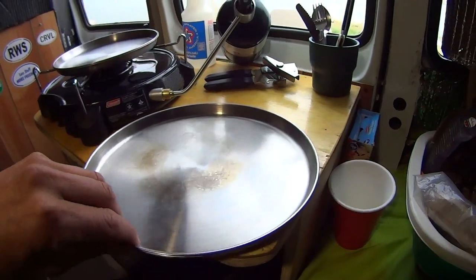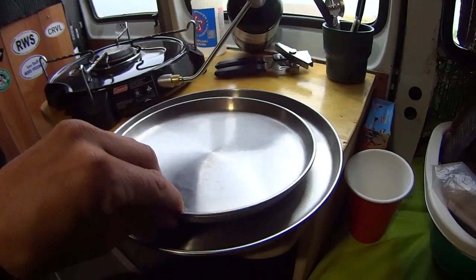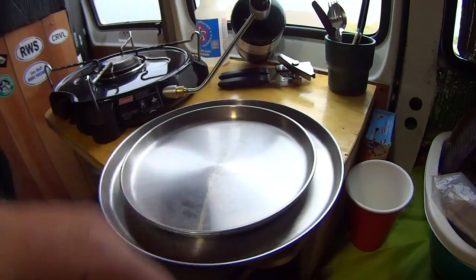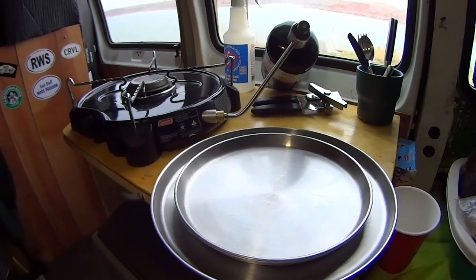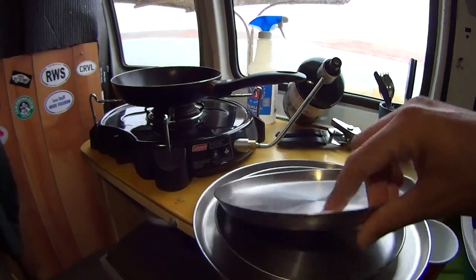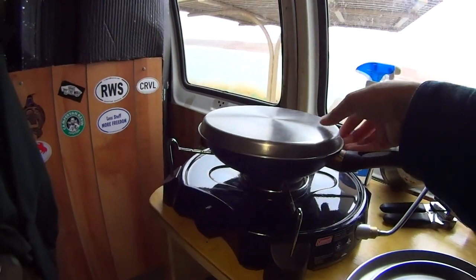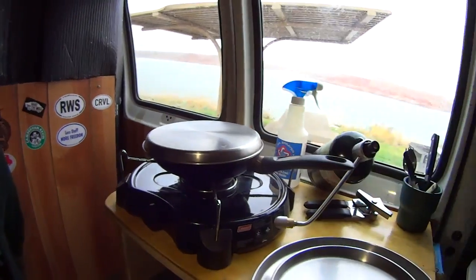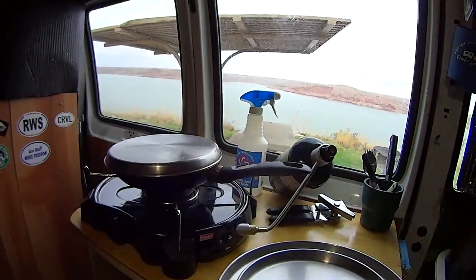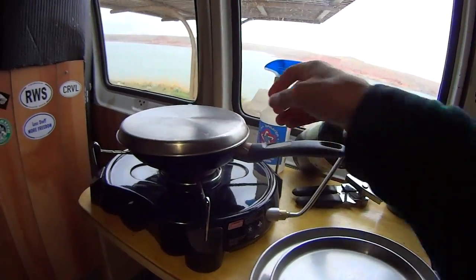There's two bigger ones and two smaller ones, so I have more than enough plates than I actually need, and I will actually use these as well. The big one covers my cast iron skillet perfectly, and the smaller one covers my little Teflon skillet perfectly. So I use them for lids on my fry pans to keep down any splattering grease from getting over into my bed area, since my kitchen is so close to my bed.